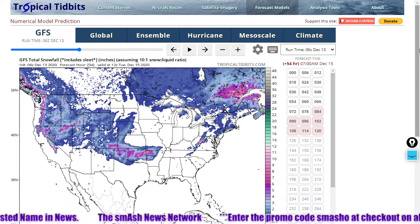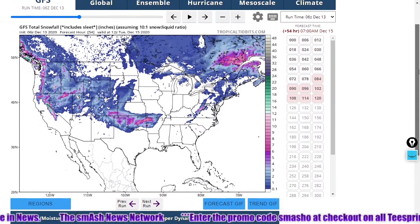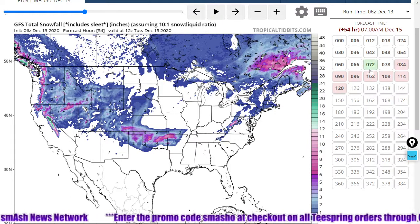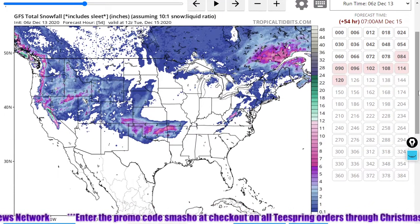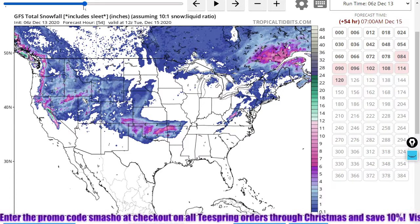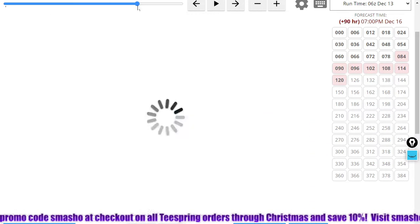And here's the forecast I was talking about. It's at Tropical Tidbits. I'll blow that up a little bit. And notice how we're not getting a forecast for 2 feet of snow over eastern Pennsylvania anymore. Now just a couple of inches are forecasted. Whoops.